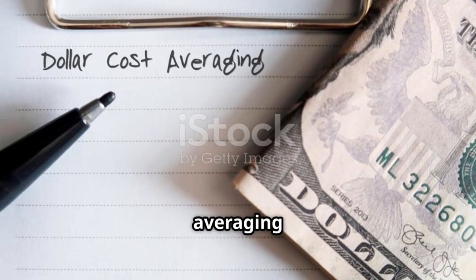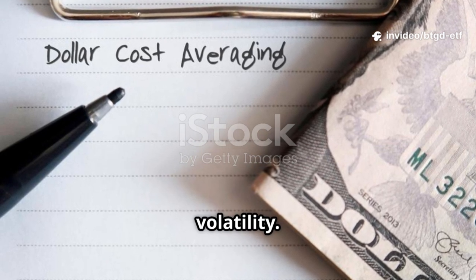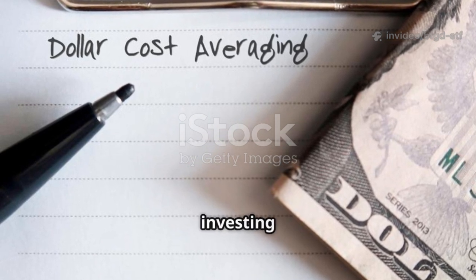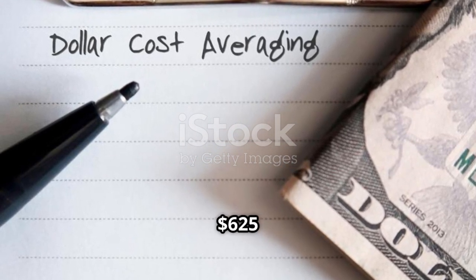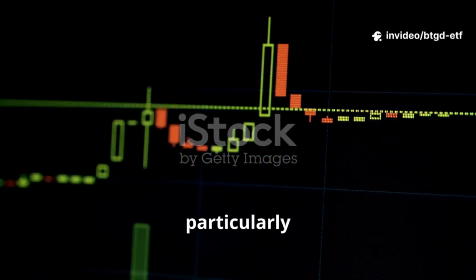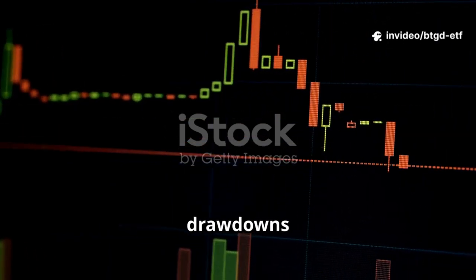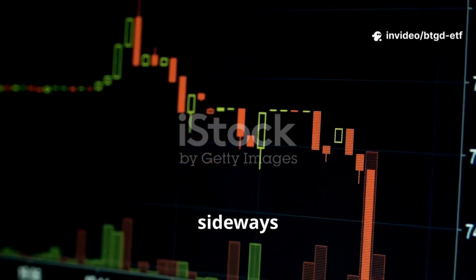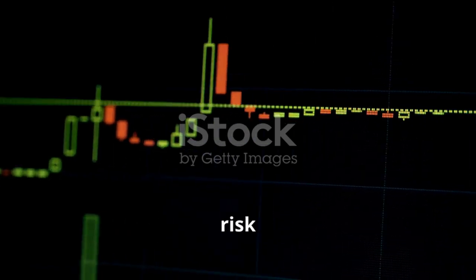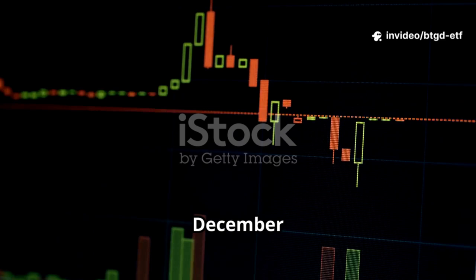Dollar cost averaging is the preferred method for investing in BTGD due to its volatility. For example, an investor could allocate $5,000 over 8 weeks, investing $625 weekly to smooth out price fluctuations. This approach is particularly effective given Bitcoin's history of 50 to 70% drawdowns and gold's periodic sideways trends. By spreading investments, investors can mitigate the risk of entering at a peak, such as Bitcoin's $108,000 high in December 2024.